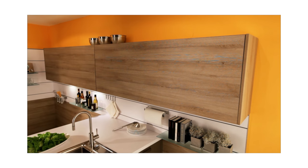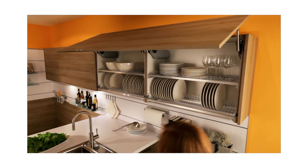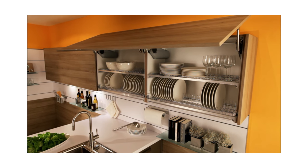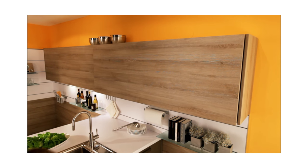One of the best ways to get that modern, streamlined look in your kitchen is not having hardware. So concealed hardware is a great way to achieve the look and still have a super functional kitchen. Just watch. With a simple tap, the door opens. When you're done, press the button and they close. All with no visible hardware.